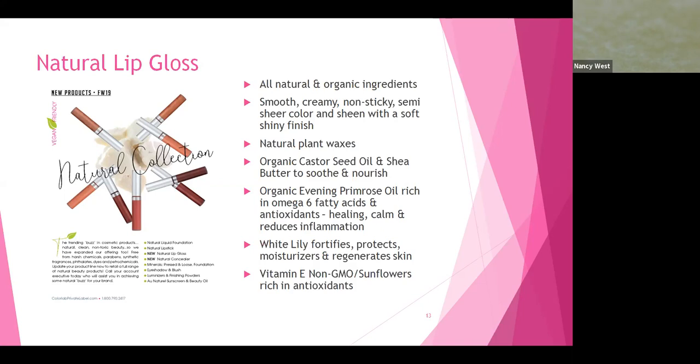Now, to introduce to you this natural collection of lip glosses that we've just come out with, they are a combination of natural and organic ingredients. And it's a very smooth, creamy, non-sticky lip gloss. It's kind of a semi-sheer color. It has a nice sheen to it, but it's a very soft finish. Almost feels like a lip balm on the lips when you put it on.